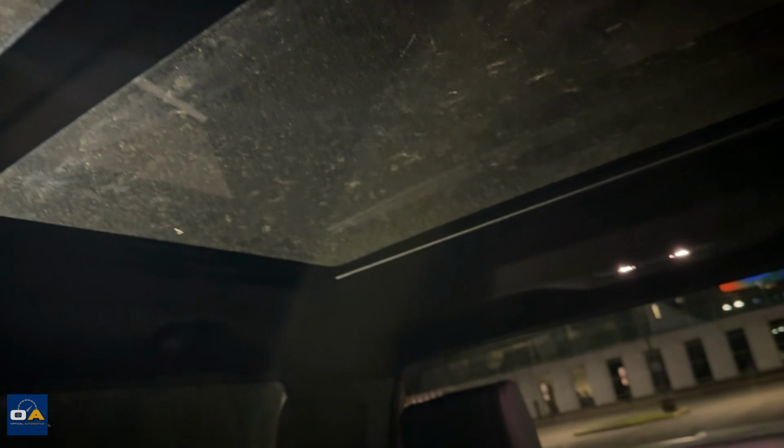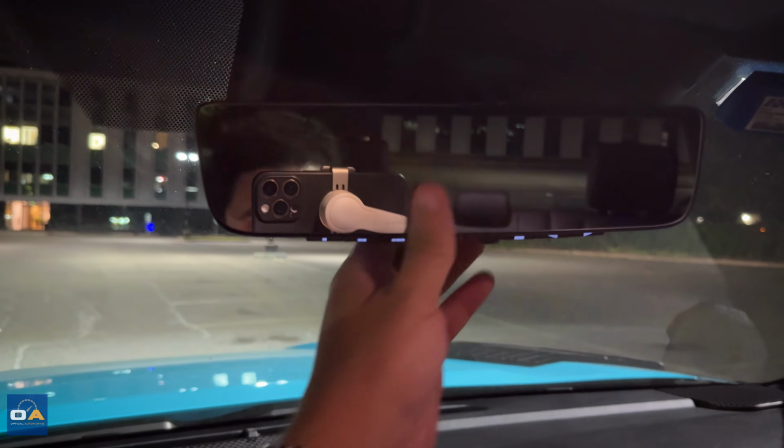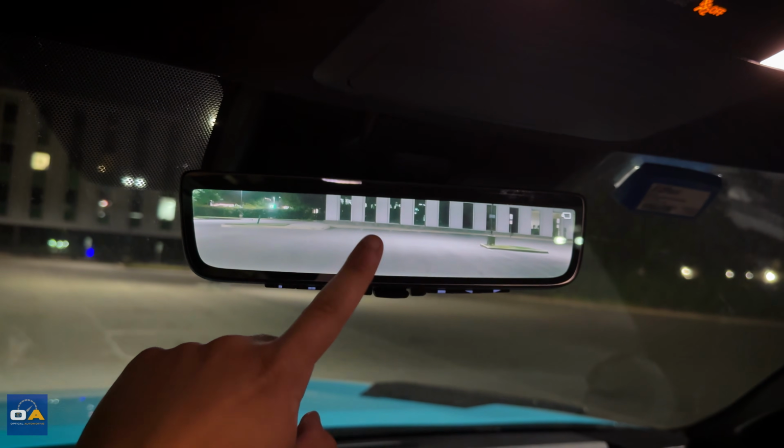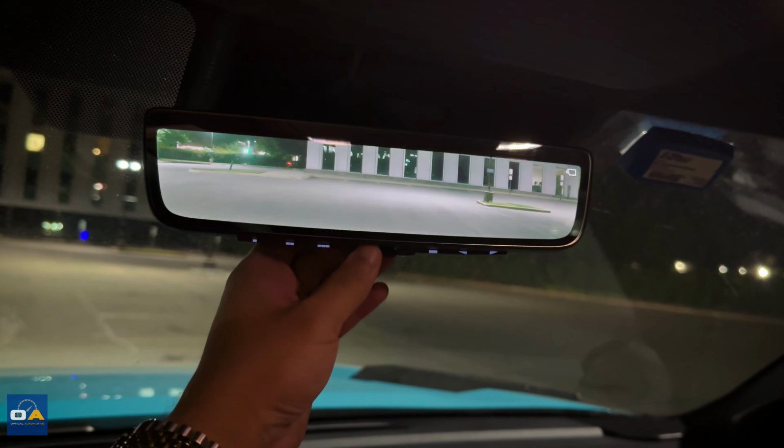And we do have a nice large panoramic moonroof that goes all the way to the very back. So that does let in a lot of light. Also on this TRD Pro, we have this digital rear view mirror. That's especially good if there's something in the bed blocking your view.